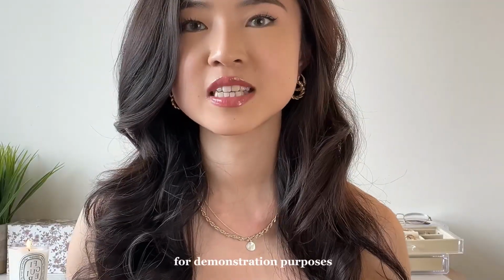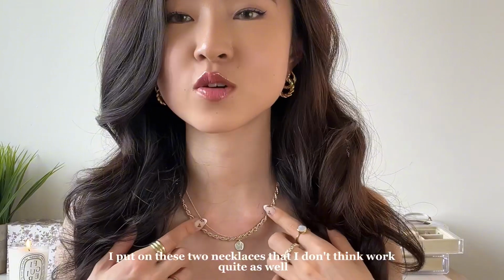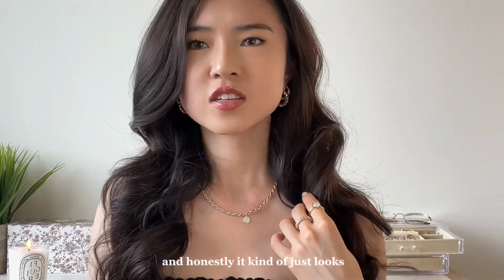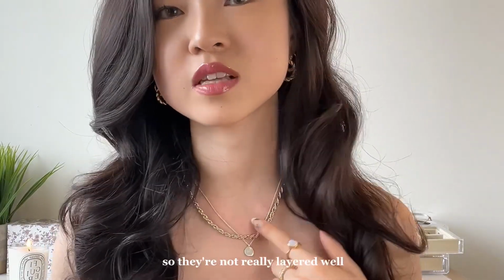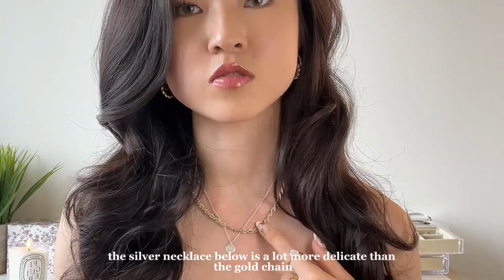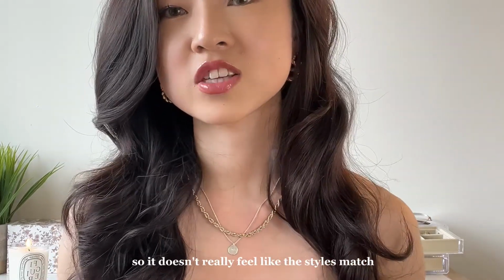For demonstration purposes, I put on these two necklaces that I don't think work quite as well together. As you can see, it doesn't look terrible, and honestly, it kind of just looks like one necklace from far away. But yeah, they're pretty much the same length, so they're not really layered well. And also the silver necklace below is a lot more delicate than the gold chain, so it doesn't really feel like the styles match, and it's not very cohesive.